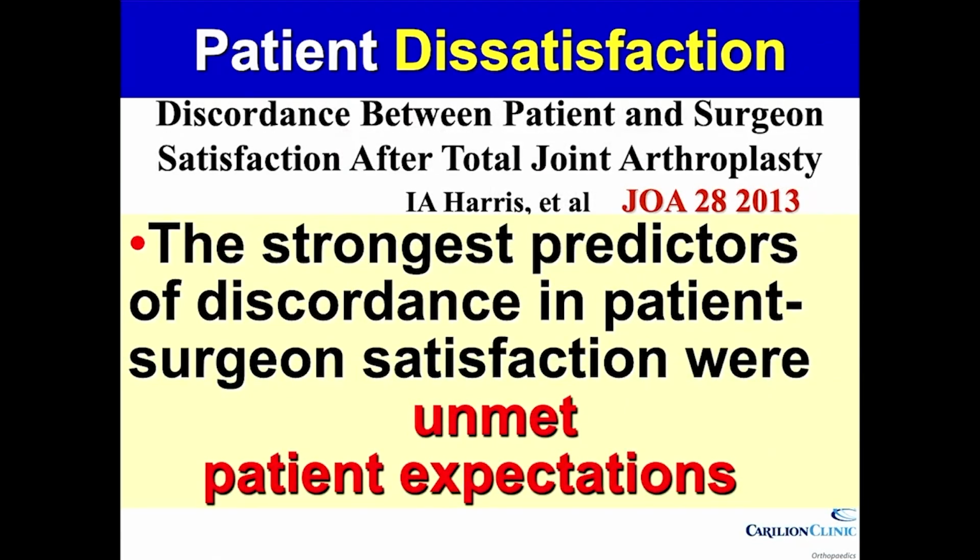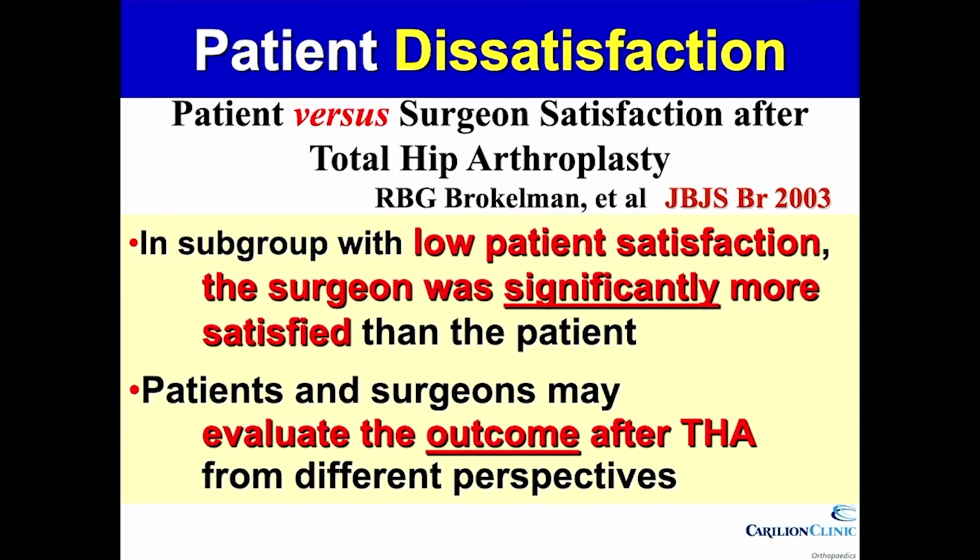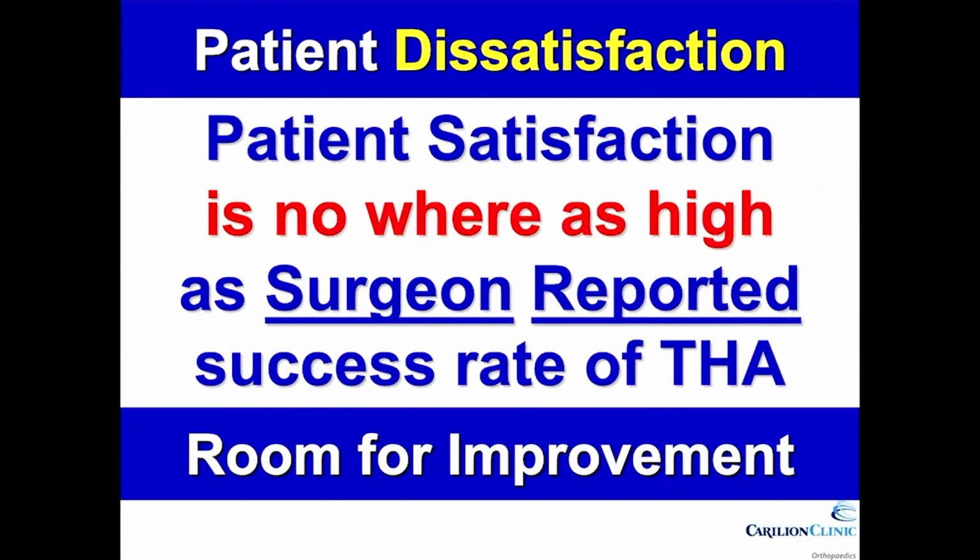And we also see that the strongest predictor of discordance in patient satisfaction is, again, if we don't meet the patient's expectations. And what's interesting is if you question patients who have low satisfaction and then you question the surgeons, the surgeons are way more satisfied with the outcome than the patients are. And so patient and surgeon evaluation of outcomes are coming from different perspectives. So patient satisfaction, I submit to you, is nowhere near as high as what we've been reporting in our literature.